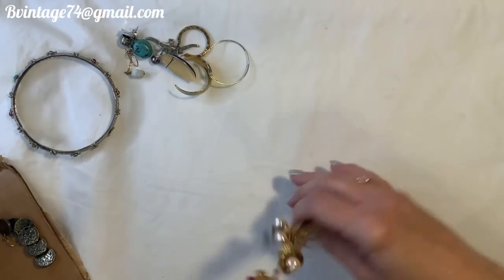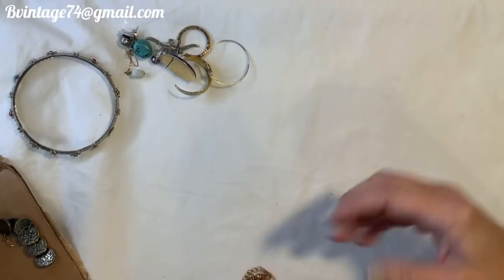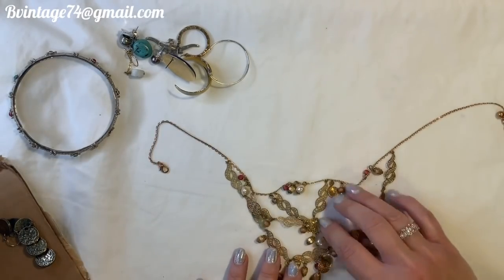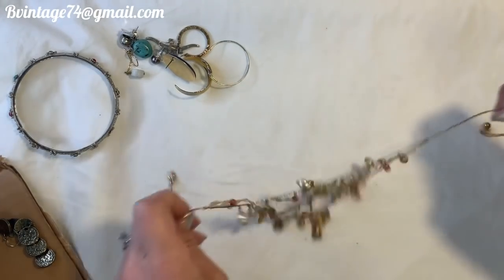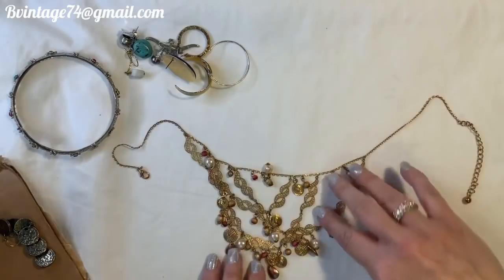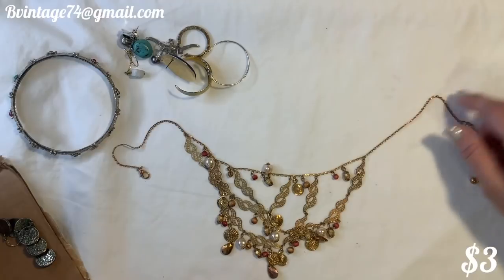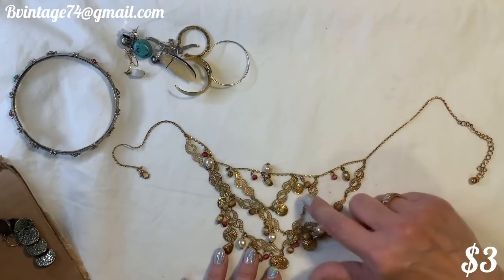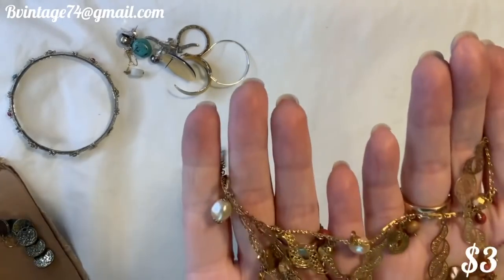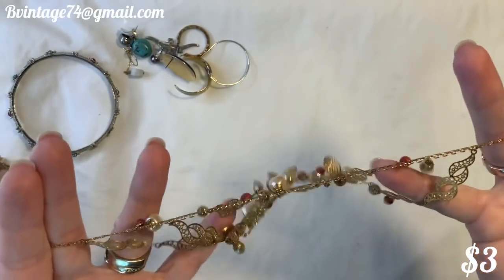Let's see what we got here. This is really pretty. This is really, really pretty. And it's in good condition. Whoops. I don't know if it's supposed to lay like that. The jump rings are a little darker, but it's still a very pretty piece. And it's got these faux pearls and other colors to it. It's not in bad shape.